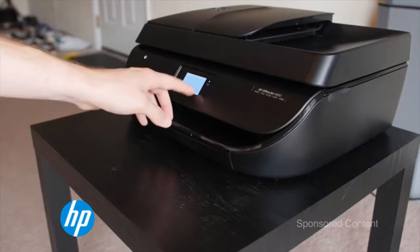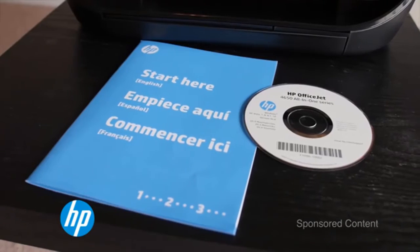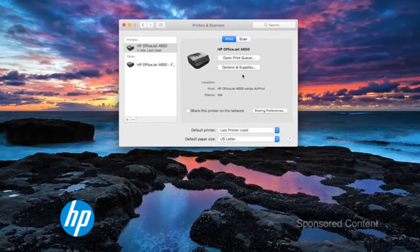The setup was fast and easy, just power it on and pop in the two ink cartridges that are included with the printer. I just followed the setup guide and was able to connect the printer to my Wi-Fi network within minutes, and I was able to immediately print from my Mac without installing any software.